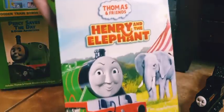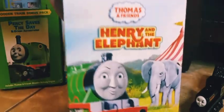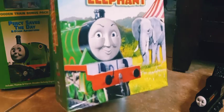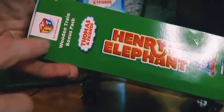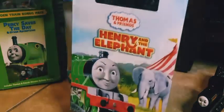Anyways, for the last one we have Henry and the Elephant, a DVD released in 2008, which is also the last year that the train models were used for Thomas, for all you Thomas fans out there. And here's the side. You can see that this is where you can tell the downfall was ahead, because Hit Entertainment is on this packaging. Let me see. It's slightly thicker than the other two. It's really weird, but whatever.